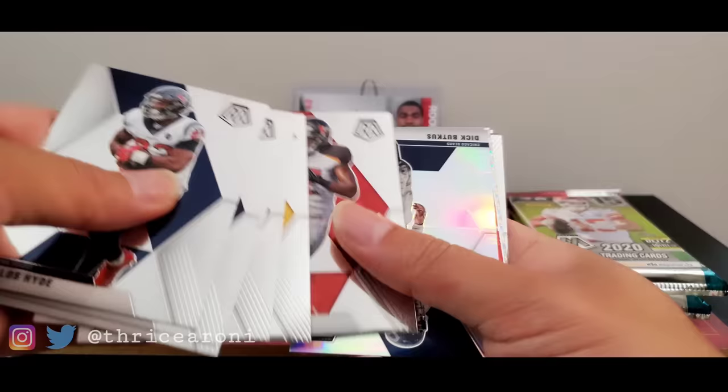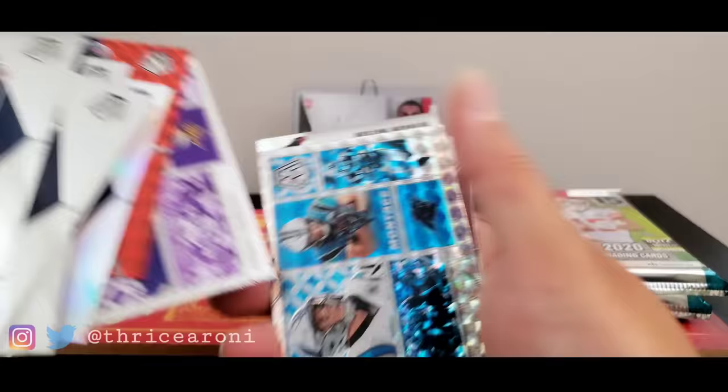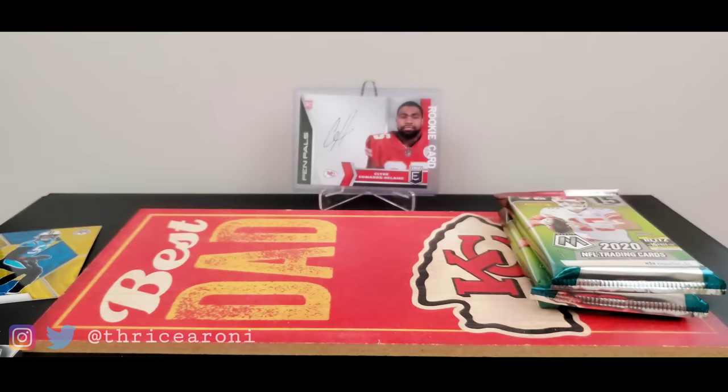There is a Dick Butkus Silver. Carlos Hyde. Check that out. Adam Thielen. Does that run CMC? I can't tell. We have Christian McCaffrey. Jalen Reagor. Troy Polamalu. Tua again. Deshaun Watson. We got two more packs.